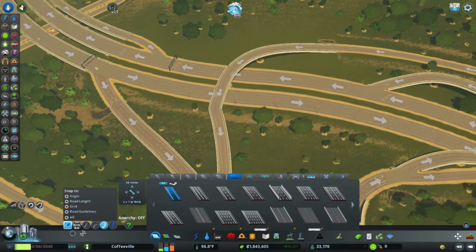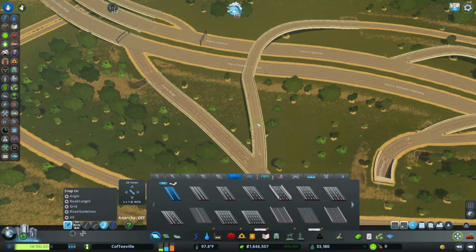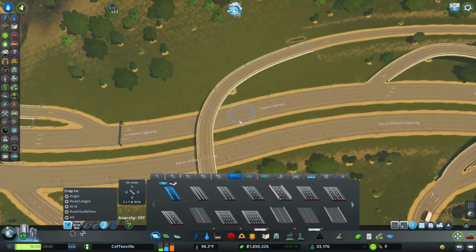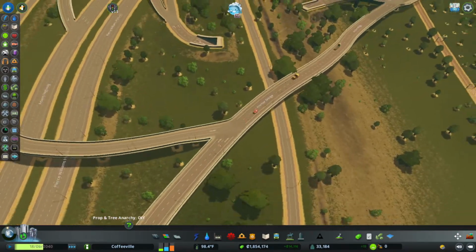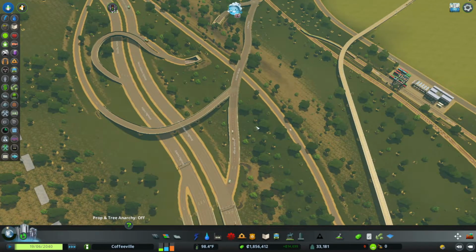So again, not beautiful by any means, but that's what the old editing tools or move it tool is going to be used for as always. There we go. Not my best intersection or interchange in the world, but I think it's going to do me good, so that's all I needed.